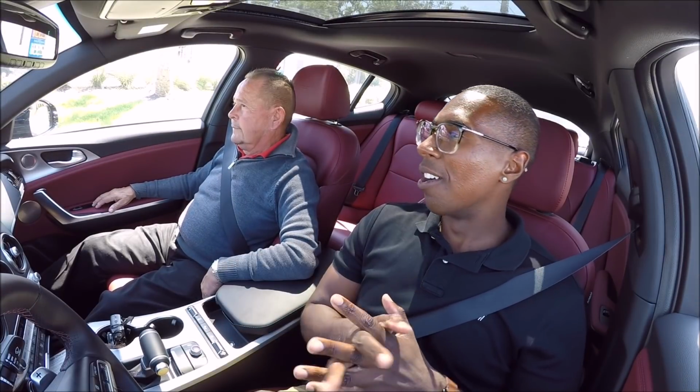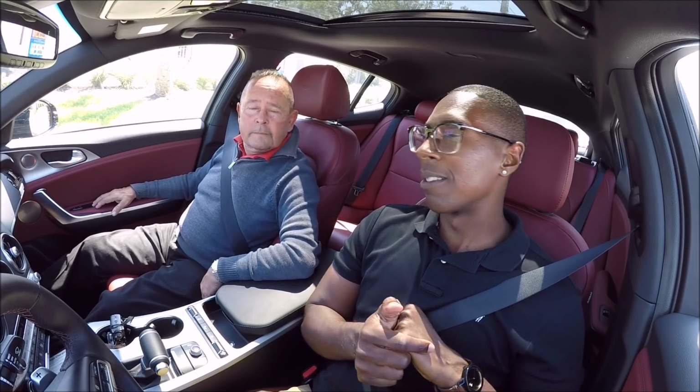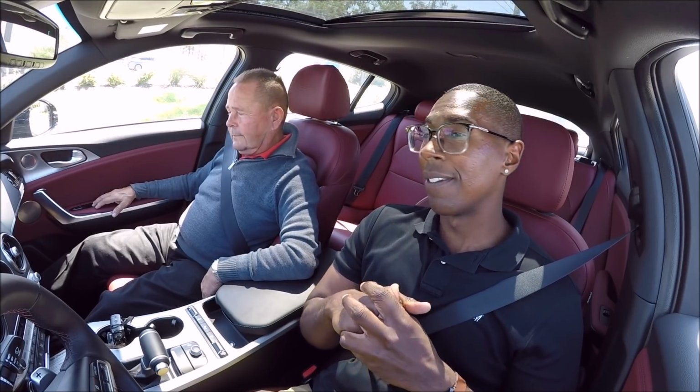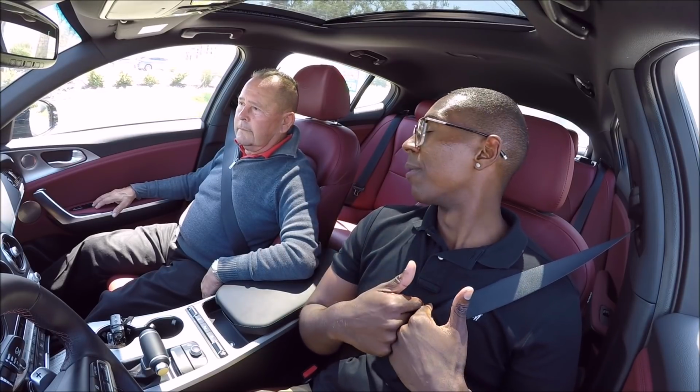I love this engine though. I just love that they went out and went for a twin turbo V6 instead of a 4-cylinder with turbos. Oh, absolutely. They really kind of went for it, and time will tell if it will pay off. I think we all have a great feeling that it will pay off. That's my opinion. I feel like they did the right thing.